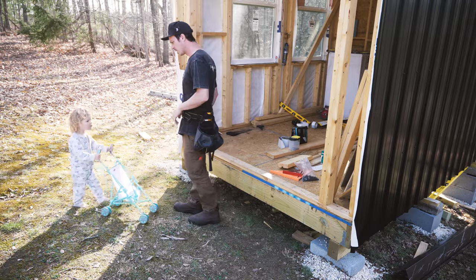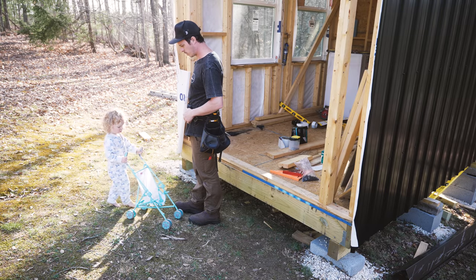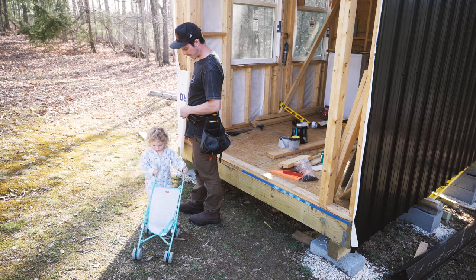Dad, stop. What? Boat. What boat? It's Dad's boat. Can Daddy work on the cabin?